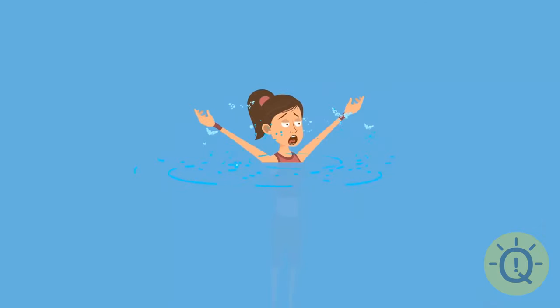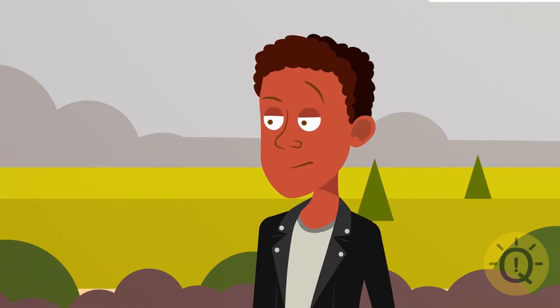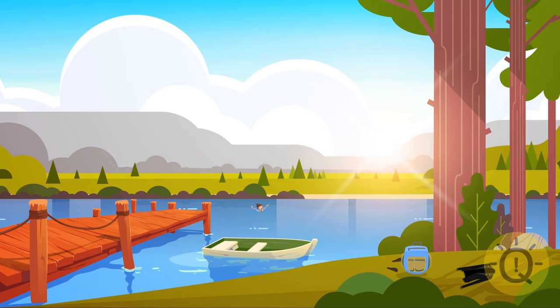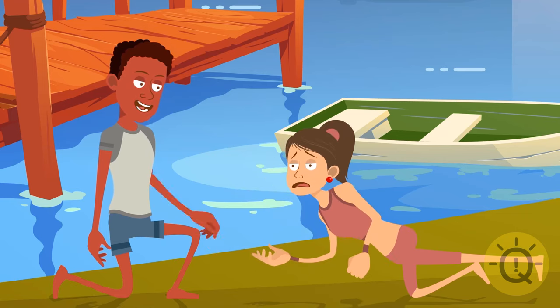Mark was walking along the river when he heard someone screaming. It was a young woman who was drowning. The guy immediately left his jacket and backpack on the ground and jumped into the water. Luckily, he was on time.